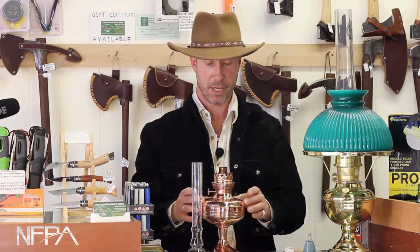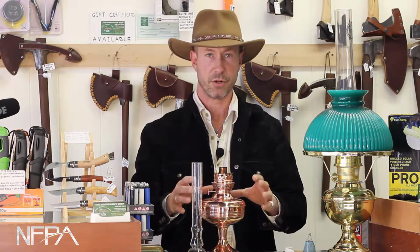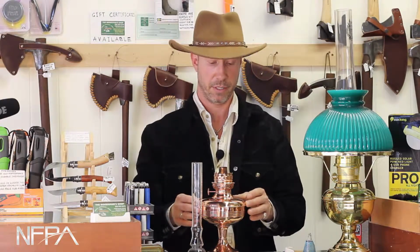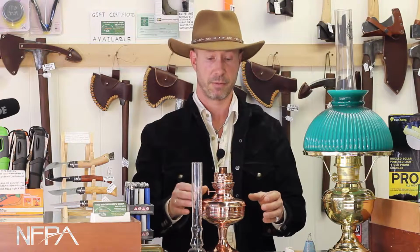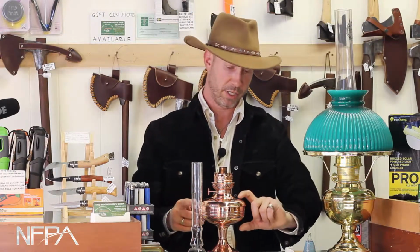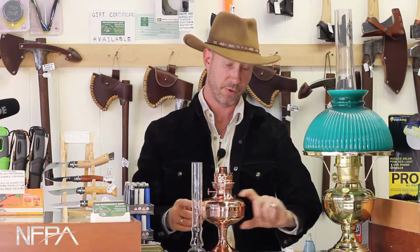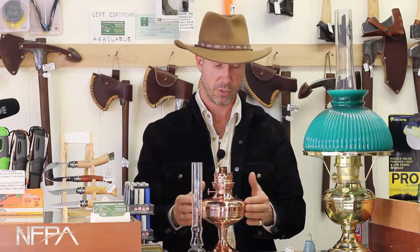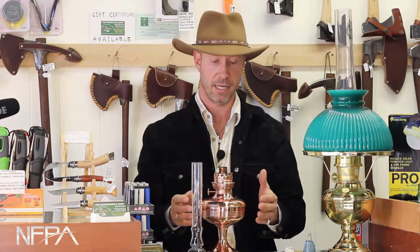In the summertime, it'll give off some heat, so it might not be the best thing to burn, but if it's a chilly summer night like we get here in Bonners Ferry, we burn these in the summertime all the time as well. It's very efficient. This is a 24-ounce font right here. It'll hold 24 ounces of kerosene. With that, you can burn this for about 18 hours.